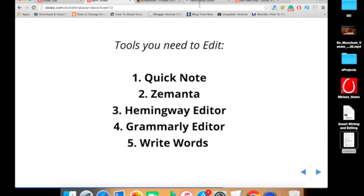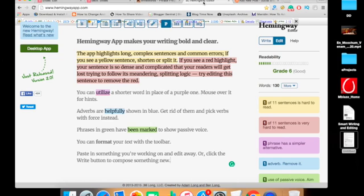The next one is the Hemingway editor. After installing, it looks different for me. It's an online tool that comes in handy. The main thing about this tool is, if you are writing a very long sentence, or a sentence which is impossible to understand easily, then this tool will notify you, and you can analyze it.